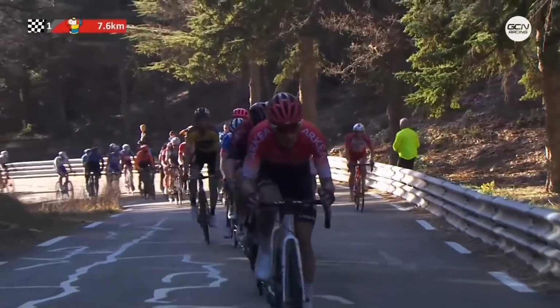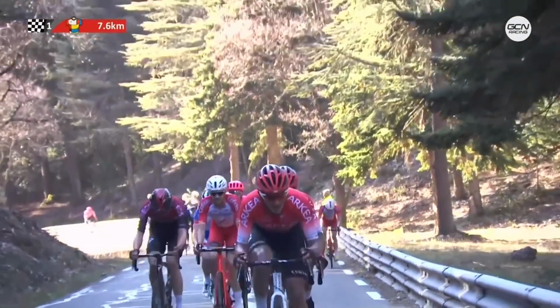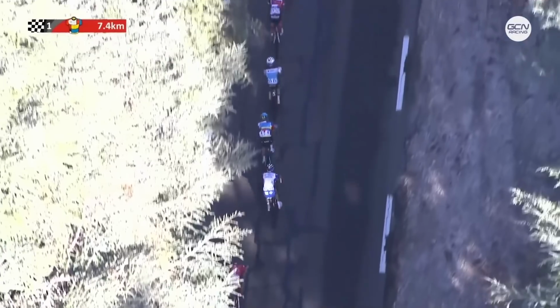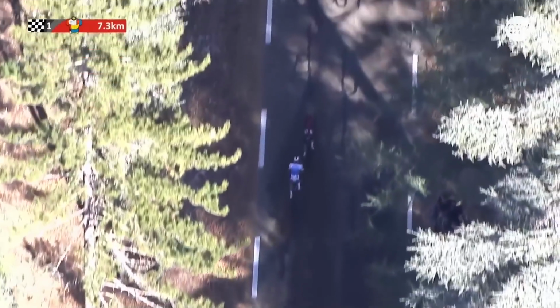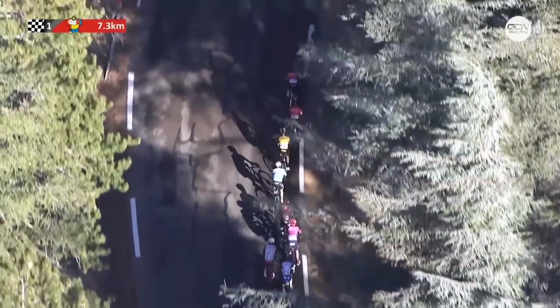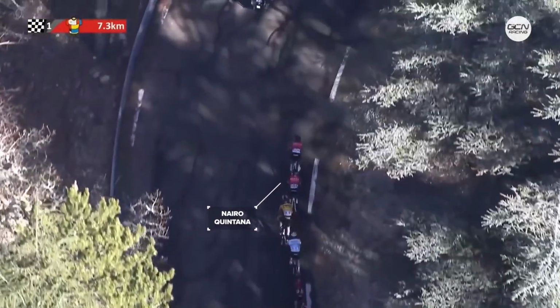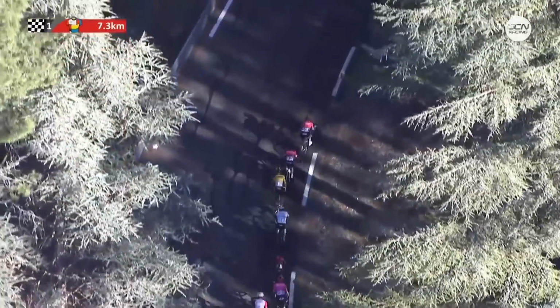Another benefit of Nairo getting his teammates to drill it on the front is that the group begins to split. This not only cements Nairo's position at the front, but it also means any of his competitors who weren't concentrating are caught at the back of the group, with a gap to bridge if they want to get back on terms. Still a long way to go on this climb, and Nairo has already caused serious damage without having to put his nose in the wind.